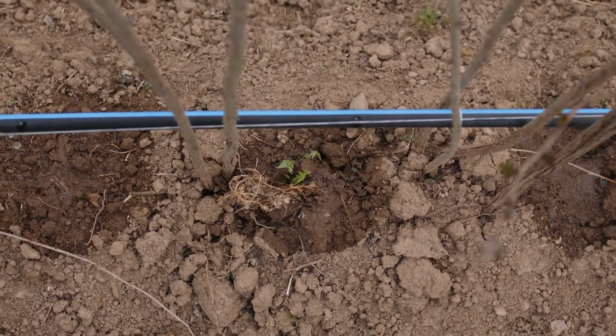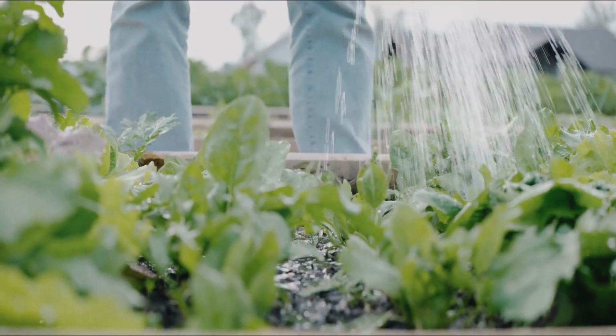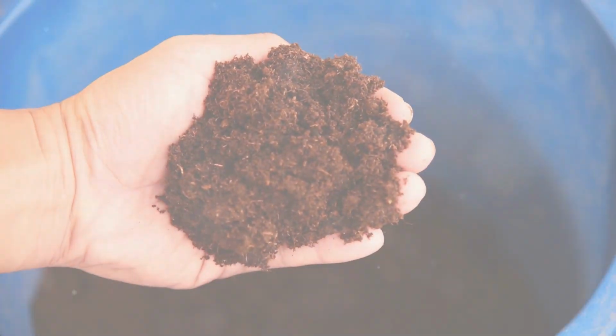Loam soil has excellent drainage and aeration. It also retains moisture and nutrients well. Loam soil is easy to work with and supports a wide range of plants. It's the dream soil for any gardener.